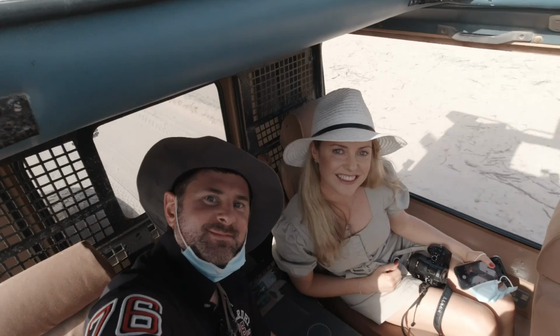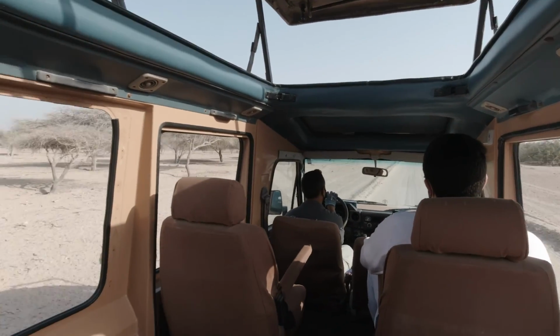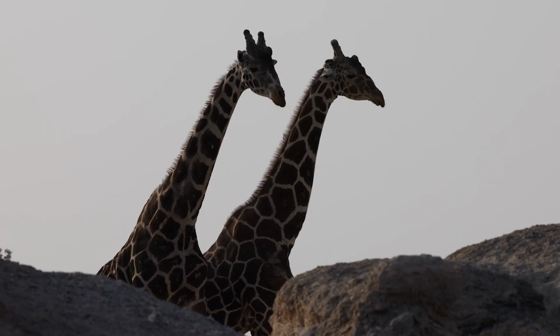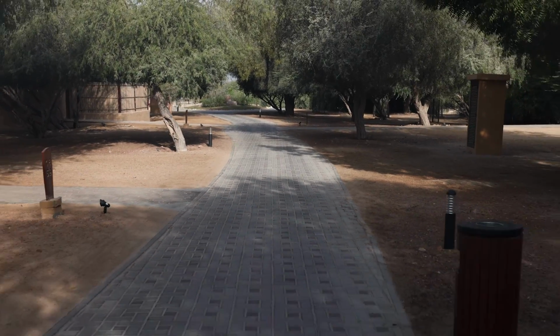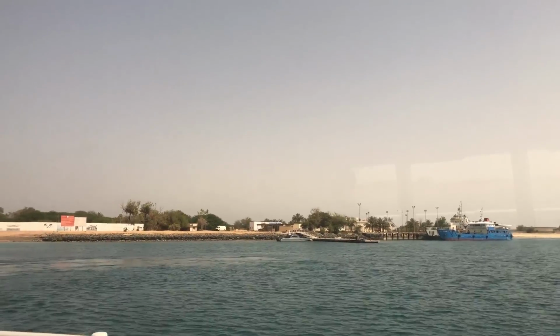Also on offer are various land and water-based activities, including safari drives, nature walks, mountain biking, falconry, kayaking, paddleboarding, and many more. Bani Yas Island is unlike any other experience you will have in the Middle East. I would highly recommend visiting if you live in the Middle East region or if you are planning on a vacation in the UAE.